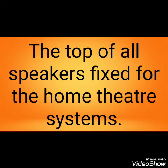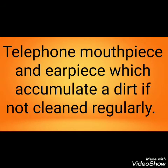The top of all speakers fixed for the home theater system, in the public areas or corridors, or inside the room, also needs to be cleaned. It may be under the TV, near the window, or near the luggage rack. So you have to also clean the top of these things. Then the telephone mouthpiece and earpiece, which accumulate dirt if not cleaned regularly.